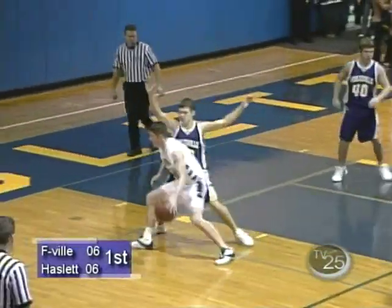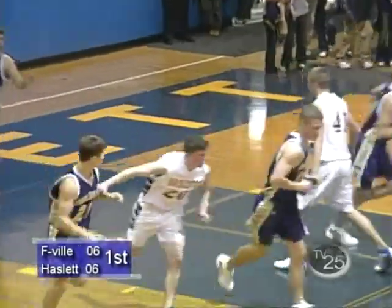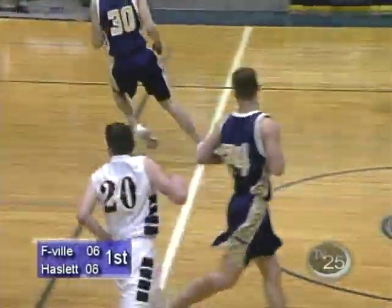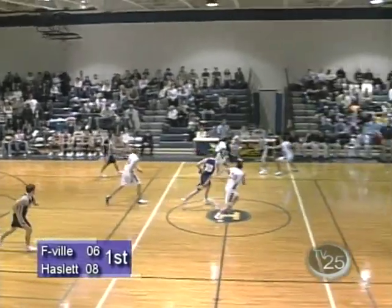Hissong to Bird. Bird looks inside. Looks for Peterson in the post. Peterson going to work it in on the post. He's going to go up with it. Oh, great shot by Peterson. Wow, he had to have been behind the hoop, adjusted his body, and put that one in. Great basket there by number 20, Matt Peterson.